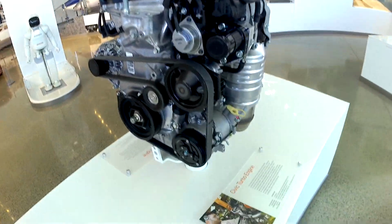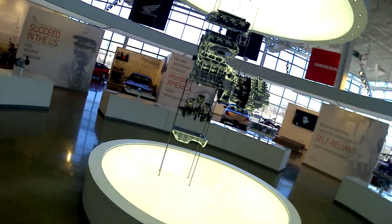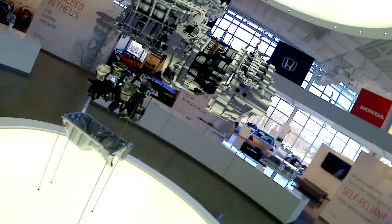So, are they showing a year? Because that's like light years ahead of the rest of them for the passenger car. That was neat to see that NSX engine over there. So this has a very sophisticated transmission with an auto shift, electronic auto shift.